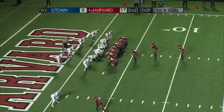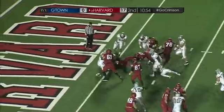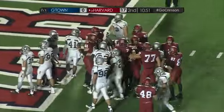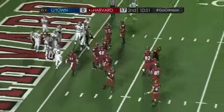First and goal. Noah Reimers in the backfield. Reimers takes the handoff, and the freshman dives towards the end zone. And he's in for his third touchdown in the last 2 weeks. The freshman now gives Harvard a 23-0 lead.